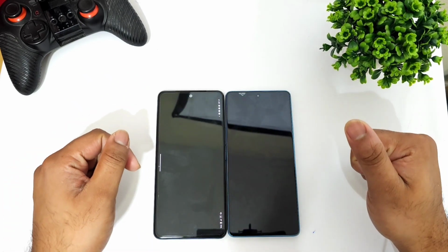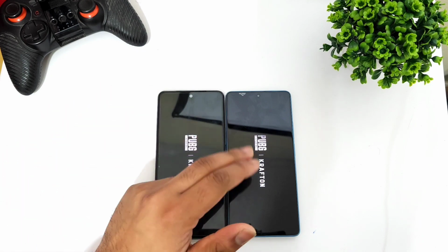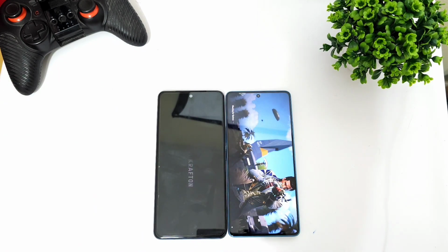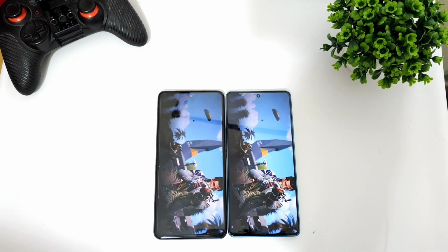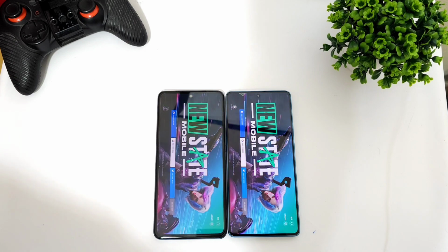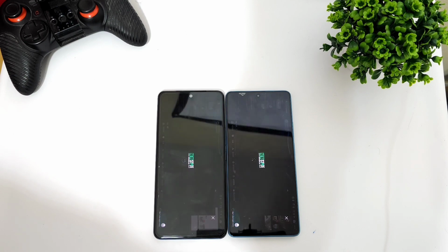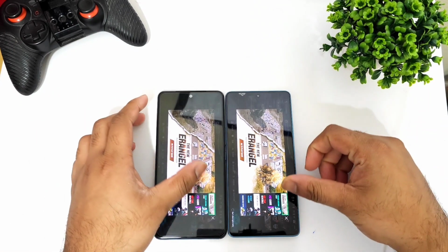And the final game, which is the PUBG New State, iQOO 7 versus POCO X8, Snapdragon 870 versus Snapdragon 7 Plus Gen 2 processor. And now we're gonna see the overall speed test. And this is the final game comparison between these both phones. The Snapdragon 870 did open slightly faster than the Snapdragon 7 Plus Gen 2.